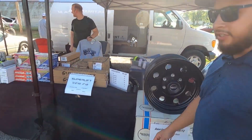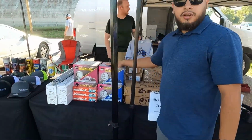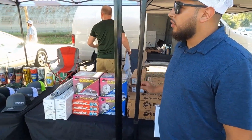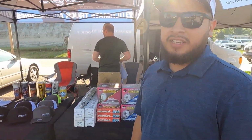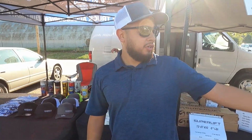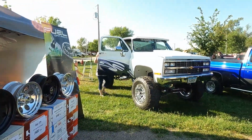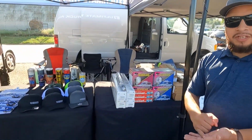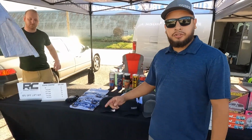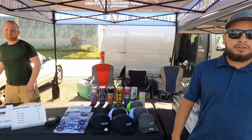We got these nice 6-inch round lights. Perfect old school. Look at that one over there. Can you capture that one? He was at our booth this year at Ice Cream Cruise. Loud trucks. This is one of our favorites here, Darla's truck. Hey, boss. We have suspension kits, lift kits, hats, koozies, shirts, tumblers, all types of stuff.